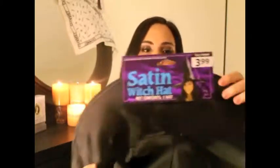The last thing that I got is this witch hat that I got at Walgreens. It's pretty simple but also pretty affordable. It's $4, as you can see, and it's going to be part of my costumes too. So I just want to try all these and show you the costumes I did so you can create your last minute costume.